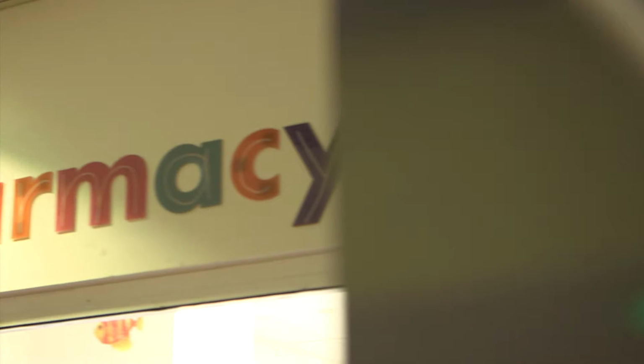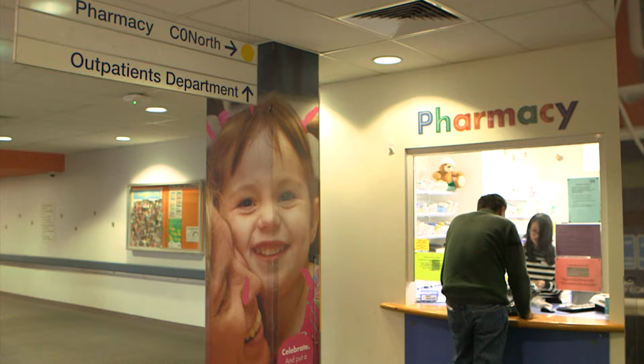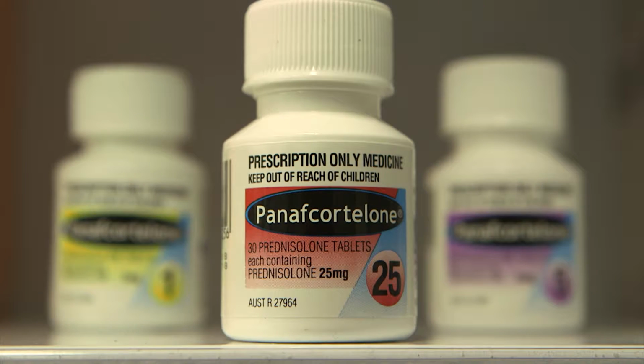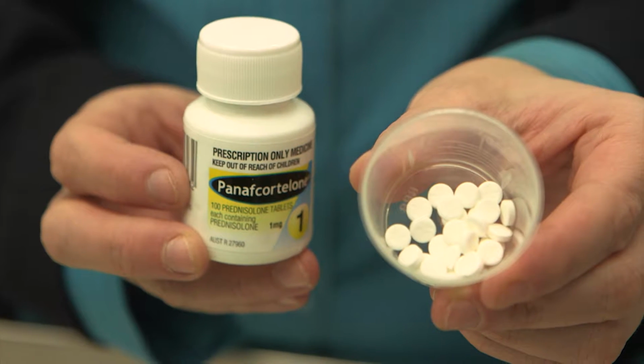Because the disease is what we call an autoimmune disease, what we have to do is suppress the body's immune system to stop it creating this pathway of inflammation and organ damage. And the organ damage is mostly skin and muscle. Suppressing the immune system really means steroids in the mainstay.